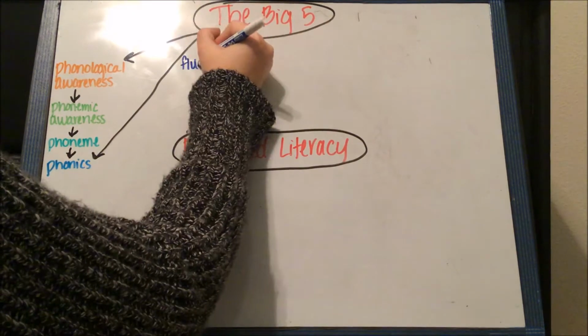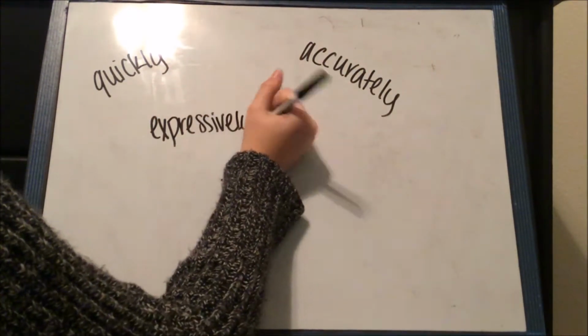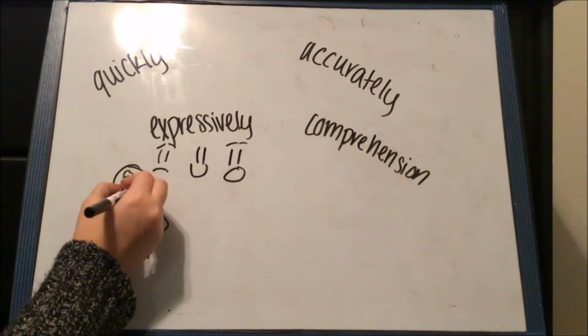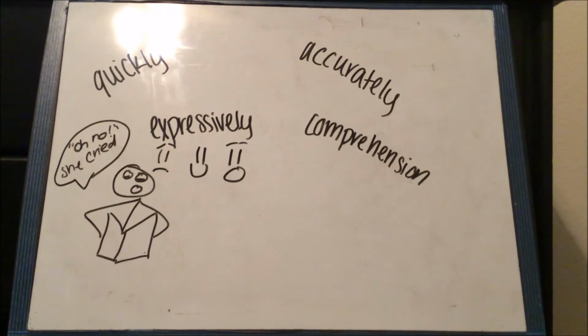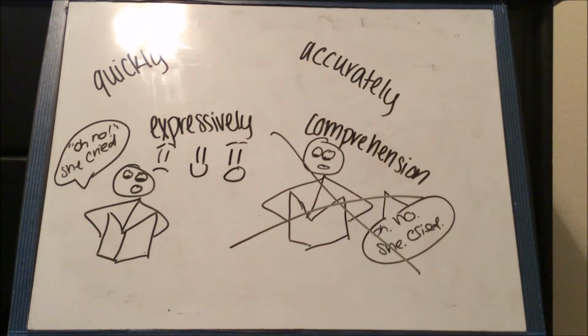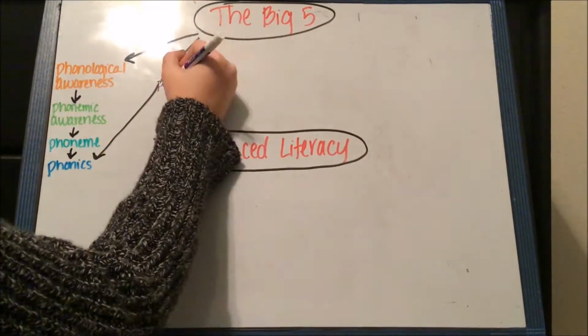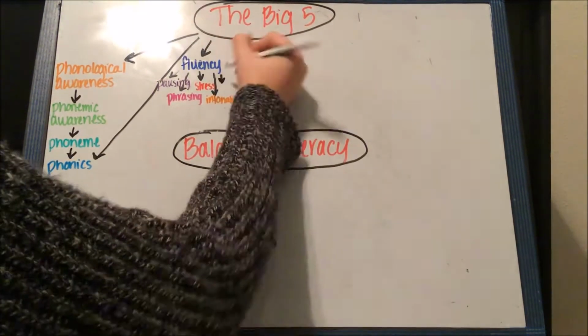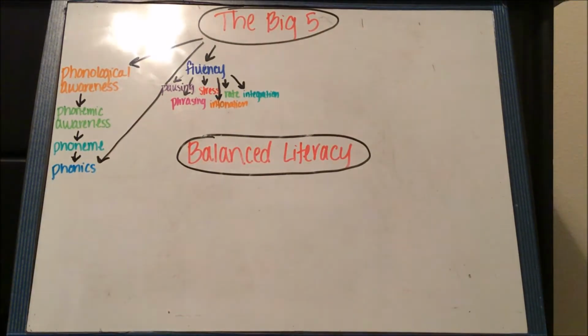The third is fluency, which is the ability to read quickly, accurately, expressively, and with comprehension. A common phrase used when teaching fluency is, when you read, try to sound like someone is talking. Meaning, we don't want robotic readers. We want readers who speak as if they're telling a story without a book in front of them. There are 6 dimensions of fluency, which are pausing, phrasing, stress, intonation, rate, and integration.